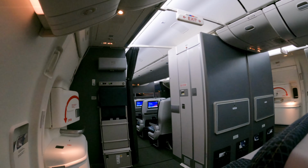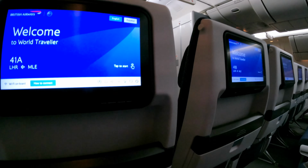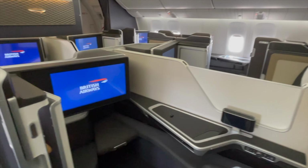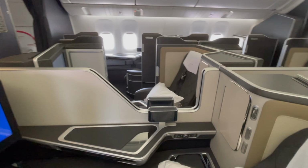And it's a really comfortable plane, there's no doubt about that, with lots of the latest infotainment and tech on it. This is the brand new first suites. They have doors on them. This is the first plane in the British Airways fleet with them.